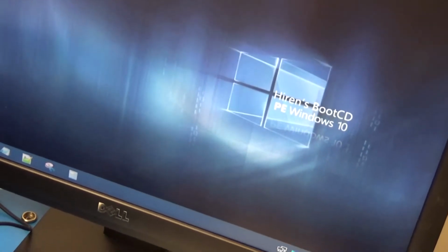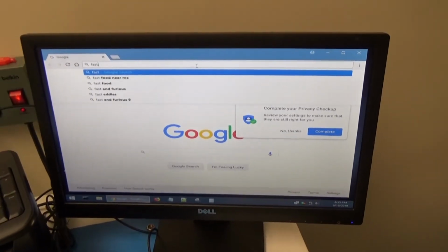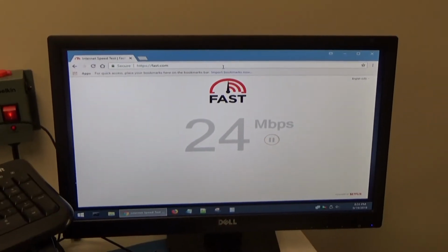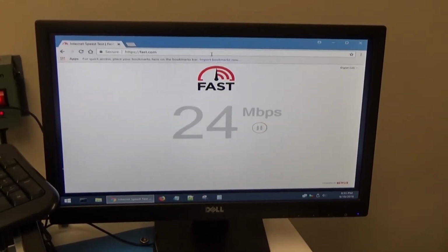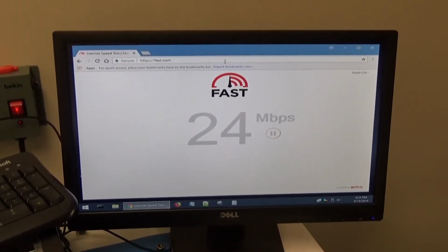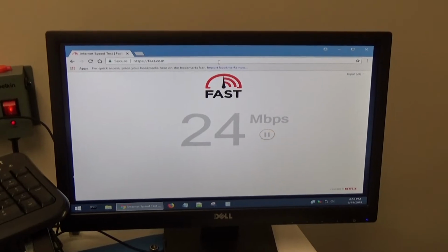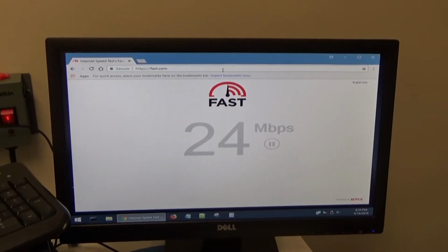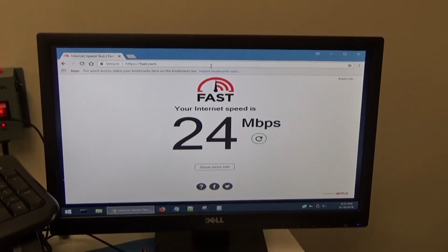And we'll go to Chrome. And we'll do fast.com. Let's see what we get. Must be something to do with this Windows PE flash drive or something, because I did double check on my computer at my desk, and I am getting like 80 to 90 or something, which is close enough to our 100 meg plan here. So I don't know why it's only coming up around 20 whenever I'm testing, but I'll go ahead and do the iPerf test again too, just to make sure that we've got the throughput that we're supposed to have.